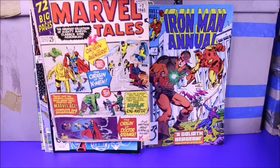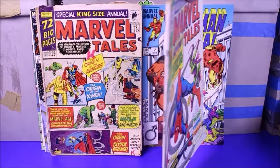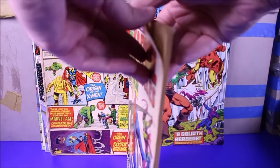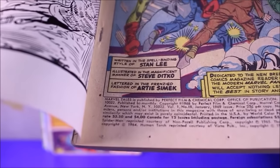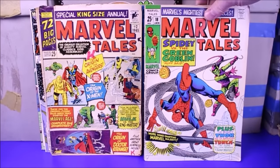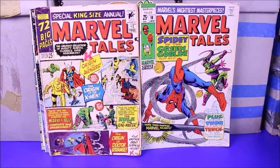The back cover is missing. That one's kind of beat up. Oh, this is cool. Marvel Tales 18. Now, the earlier Marvel Tales, I just like them because they're Silver Age. I mean, what year is this one from? 1969. So it's a cheaper Silver Age, but it's still cool to get one. That one's in pretty good shape. It's like a solid find.